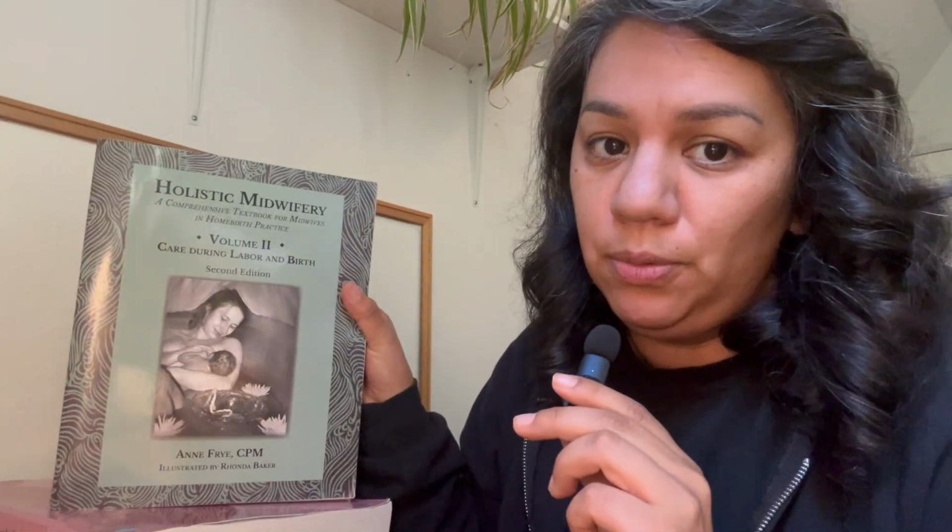And then a couple other books that she let me borrow were this huge holistic midwifery book. I don't need this semester, but she did mention I will need it for a class in the future. That's how I save money, is just asking friends or using the library. Another homeopathy book I was able to find online. It was like an ebook. So I love the library. Check it out. They have a lot of good stuff.